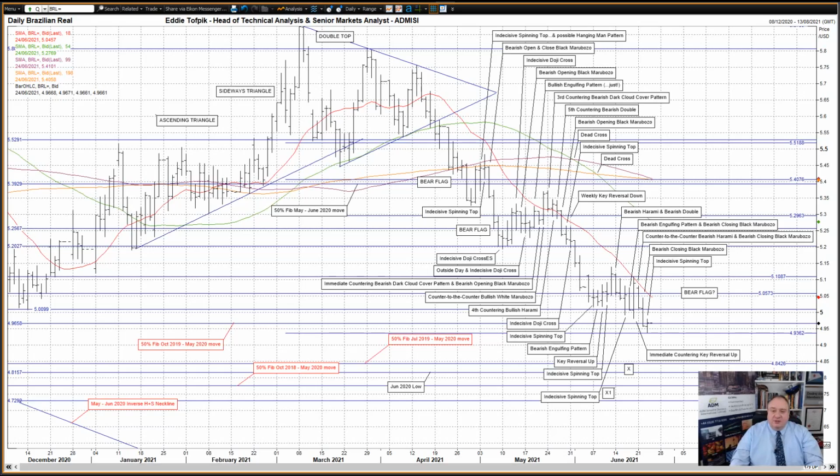US dollar against the Brazilian real. A lower but still indecisive spinning top. You could look at the last 2 days as a possible tweezer bottom, which wouldn't be much of a stretch to do so, but I'm still not sure on that idea personally. It was nevertheless a new low not seen since June 2020, though not a new low close, as prices closed right on the 50% Fibonacci line of the October 2019 to May 2020 move at 496.58.